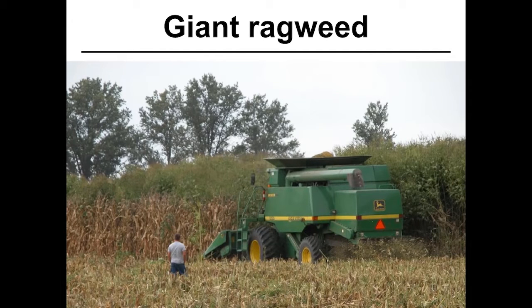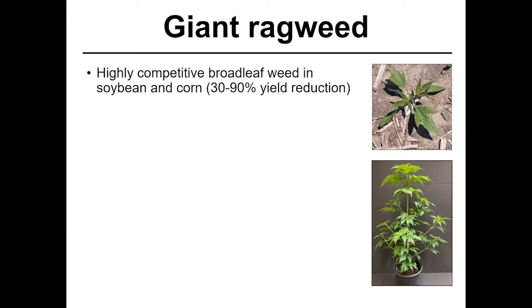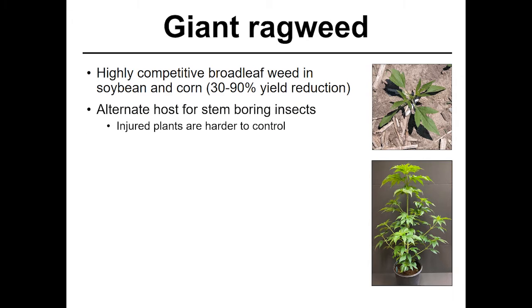Another weed that is problematic in Indiana is giant ragweed. It's a highly competitive weed, and it can cause up to 90% yield reduction if it's left uncontrolled in corn and soybeans. It is also a host for stem-boring insects, and this is relevant for weed management because if those plants are injured by those insects, the herbicides are not going to be as effective because we cannot get good translocation of those herbicides throughout the plant. So if you have insects that are damaging or injuring the giant ragweed plants, you might have to adjust your coverage to make sure you get good control of those plants.